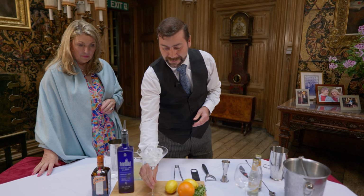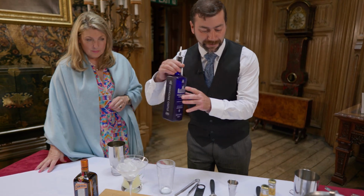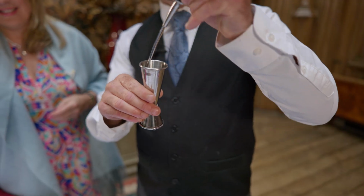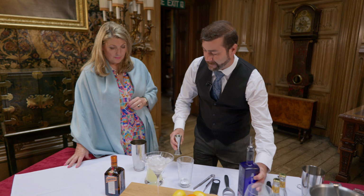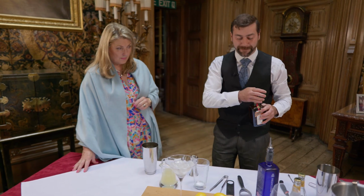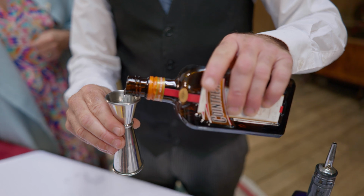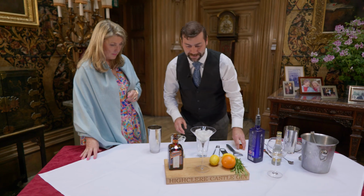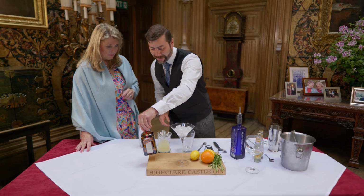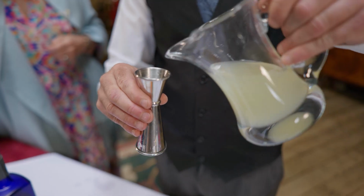So here I've got a glass that's been chilling. And then slowly I'm going to pour 40 ml of our gin. Then 20 ml, so half, of Cointreau. You can use triple sec, any orange liqueur will do. And then we've got a sweet and sour mix, which is lemon juice and sugar syrup, 50-50. So, and use another 20 ml.